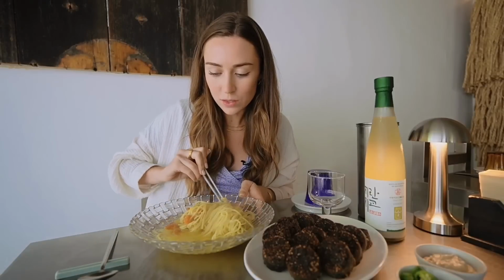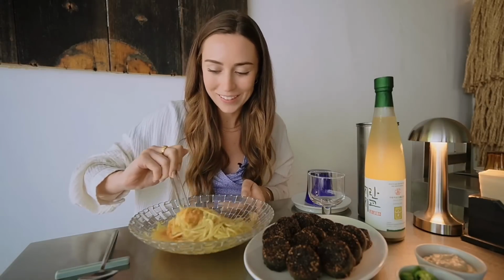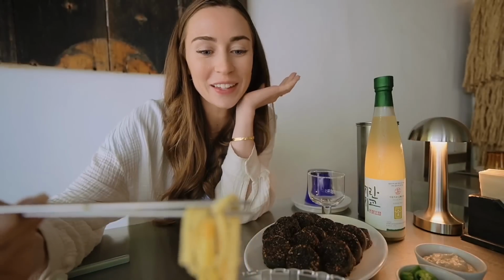Wow, the smell is so good. It's quite a garlicky shrimp type of smell, and I don't know if you can tell, but it's piping hot. It's pretty steamy. Oh, this looks so good. I wish you guys could smell this through the camera.